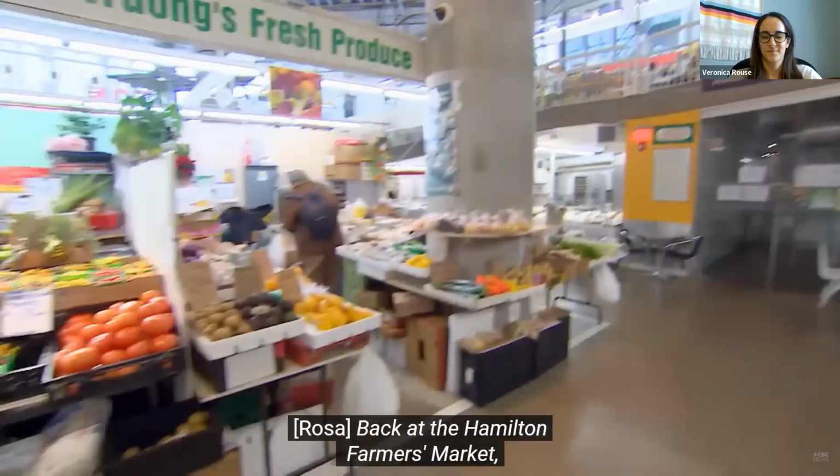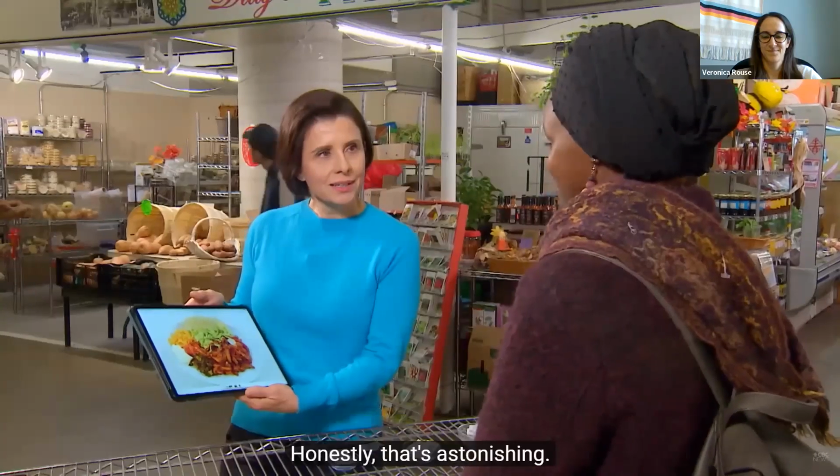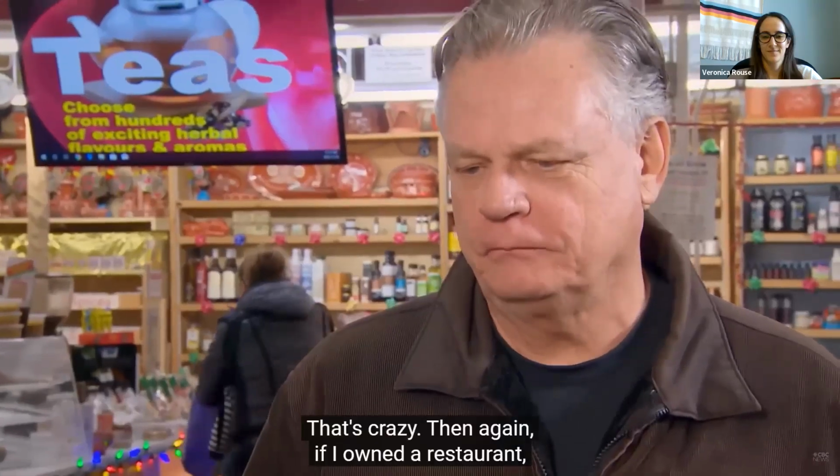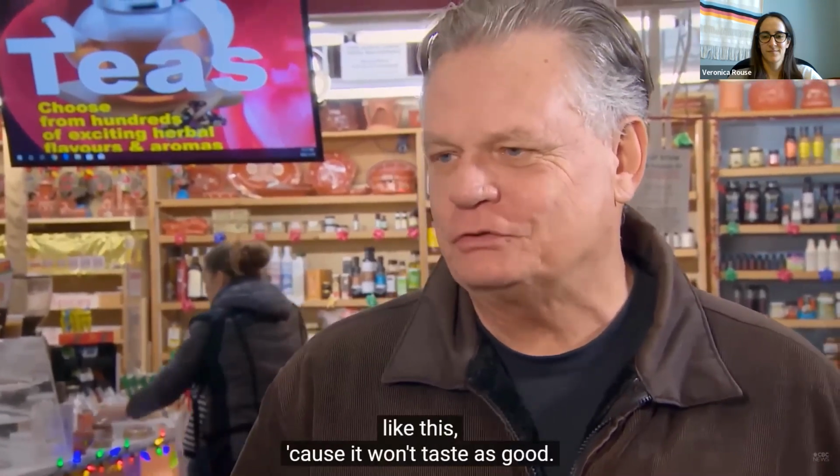Back at the Hamilton Farmers Market, what do shoppers think? That's a lot of sodium for one day. Honestly, that's astonishing. That's crazy. Then again, if I owned a restaurant, I'd say they ain't going to eat it unless I salt it down like this because it won't taste as good.